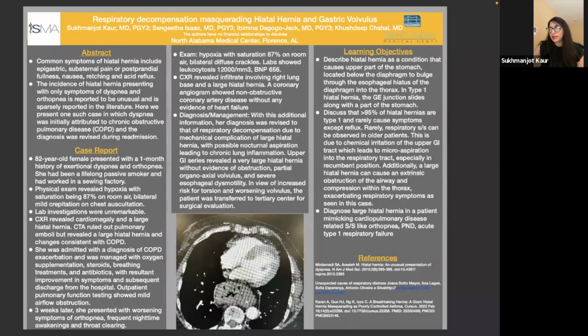She was admitted with a diagnosis of COPD exacerbation, and she was managed with oxygen supplementation, steroids, bronchodilator treatments, and antibiotics, with some improvement in the symptoms and subsequent discharge from the hospital. Outpatient pulmonary function testing showed mild airflow obstruction, and 3 weeks later, she presented with worsening symptoms of orthopnea, frequent nighttime awakenings, and throat clearing.